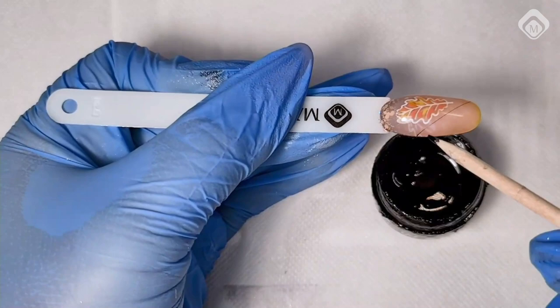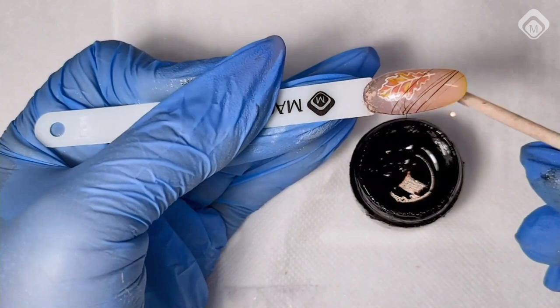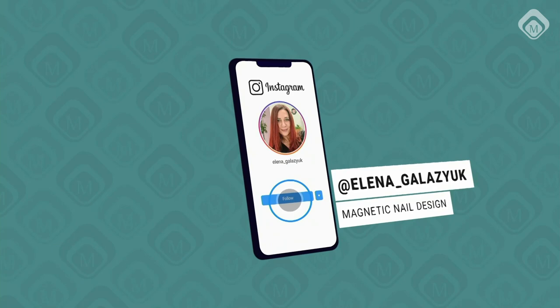Always. It's perfect. I don't know why, but it always works. And a lot of techniques, right? Yeah, absolutely. Great. Well, nice. Oh, wow. Marble as well. Yeah, what a great design.